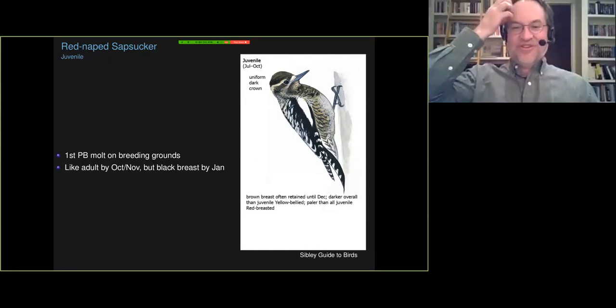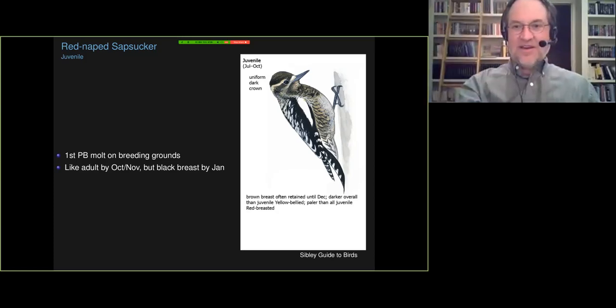So here's a juvenile that I took from the Sibley guide, and it's not quite as dark as the juvenile red-breasted sapsucker, but paler than the yellow-bellied. But the main reason why I wanted to include this is that just like the red-breasted, these molt into adult basic plumage very quickly on their breeding ground, so that by the time they're leaving and coming to where we are in the winter, they don't look like this anymore. They look basically like adults, except some of them might not have their adult black breast until somewhere around January. Depends on the bird. They might have kind of a brownish mottling just on the breast, but otherwise look like adults. And again, that's going to be important for yellow-bellied.